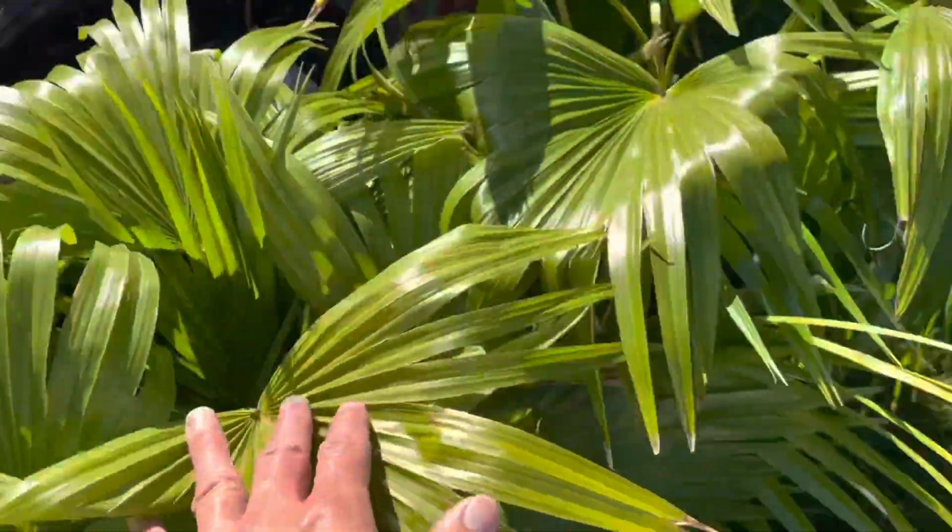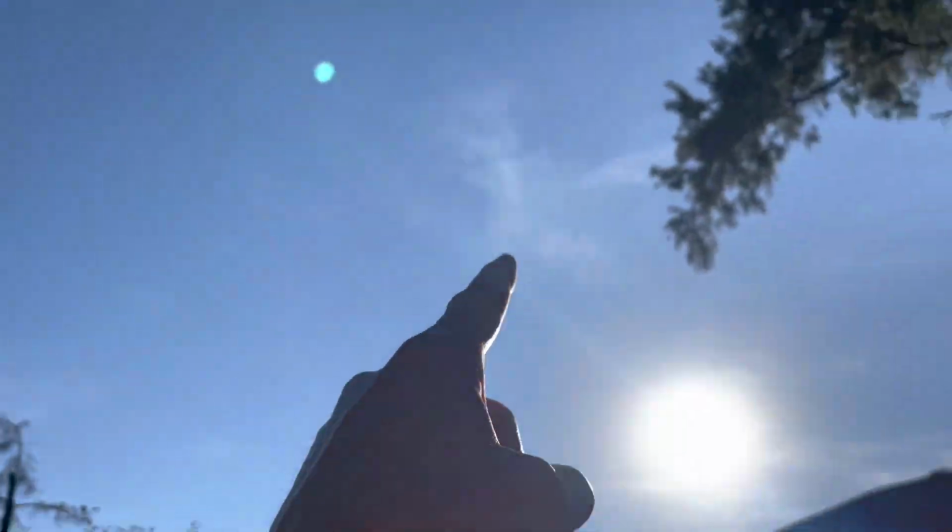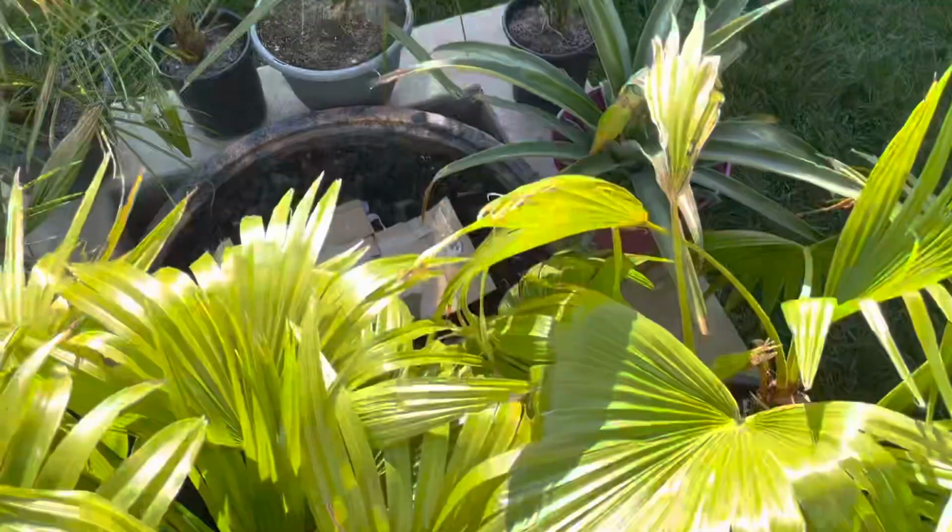Some Chinese fan palms. You got to move your plants around this time of the year. Try to put them in different spots so that they're getting sun. This is mostly full day sun where these guys are sitting here. Sun comes up over there and then it clears. This area here will be getting sun all day till right about now, and it's just going to start walking back from that house as a shade.